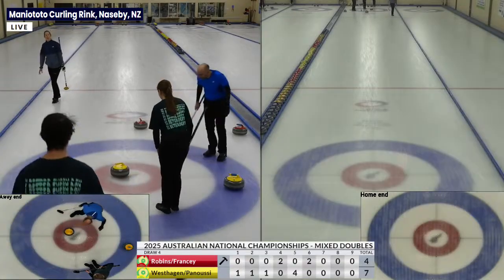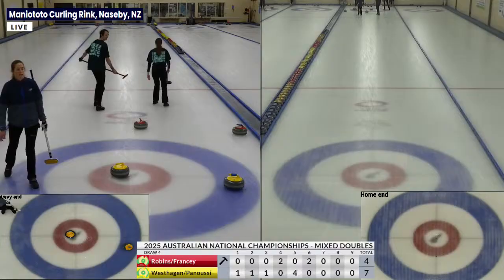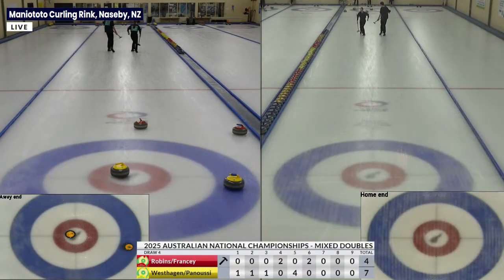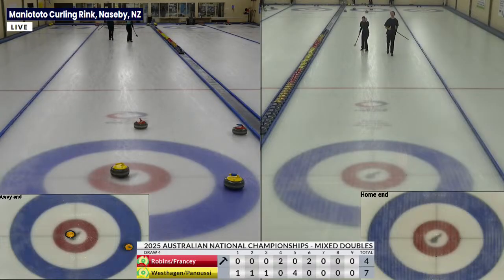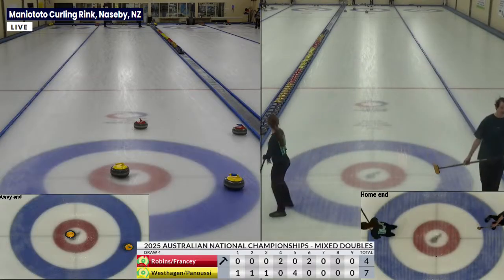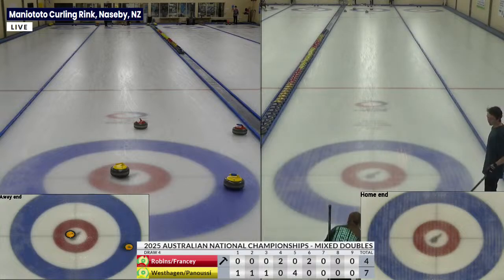Oh, nice shot from Jen. Her last. Yeah, I could have come off it a little and then bent it more in the end. The weight was nice. If I'd come off a little earlier, it could have stopped right there.